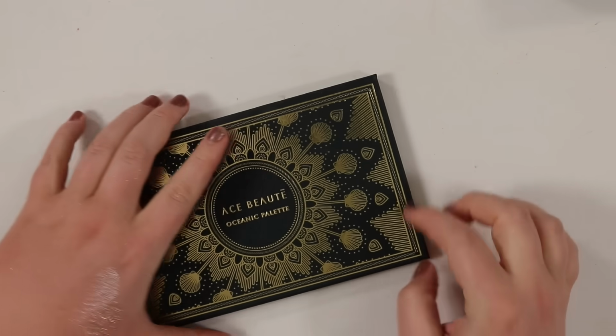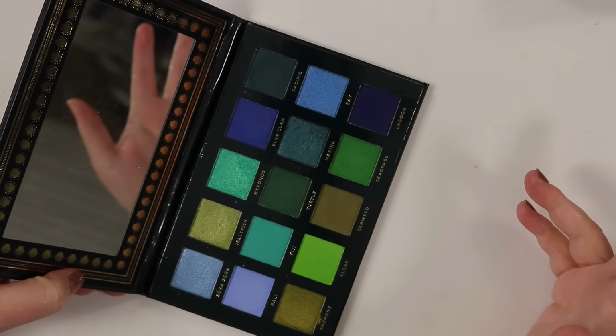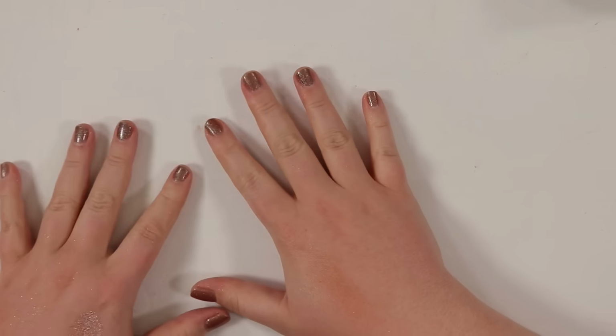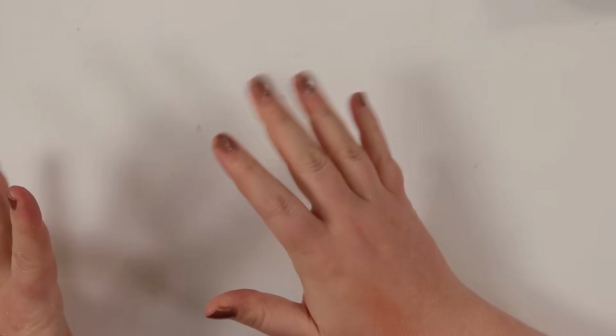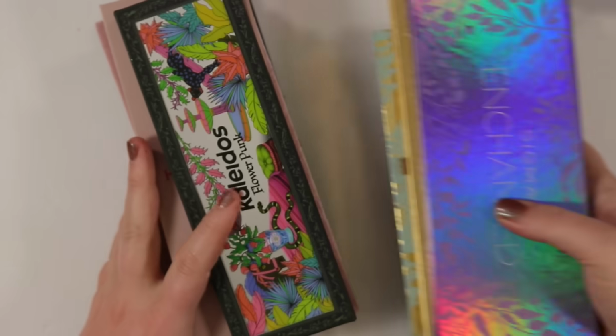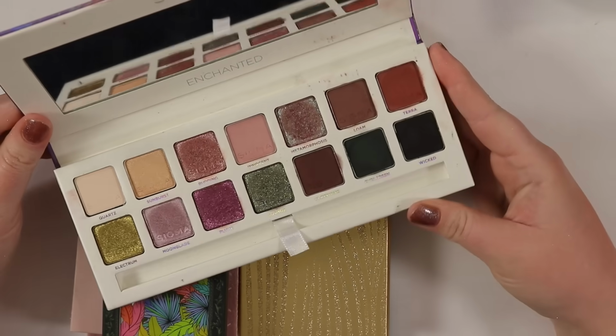I have the Ace Beauty Oceanic palette. This is like the older formula. I think they've reformulated. I'm still keeping it. Yeah, that's staying. I'm not super into colorful shades, but I still think that palette is exciting and inspires me, and that's enough. I'm keeping it. I have this skinny stack, lots of Sigma. I'm gonna keep all of these, I believe.